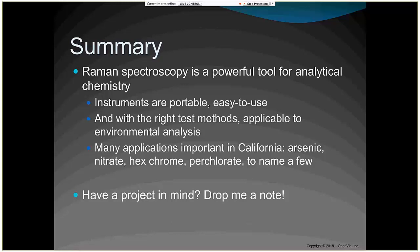But overall, what I wanted to get across today was that Raman spectroscopy is a very powerful tool for analytical chemistry. It's been known for a long time, great for chemical identification, law enforcement, hazmat, all types of situations where it gives very quick fingerprinting. But by thinking through the technique, we can use tools like surface enhanced Raman and internal standards to convert Raman into a true quantitative method with accuracies and precisions that compete with traditional laboratory methods. With the right tools, these become applicable to environmental analysis.